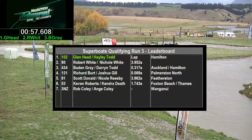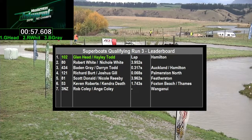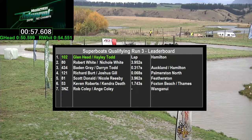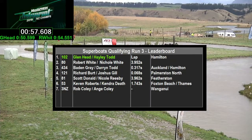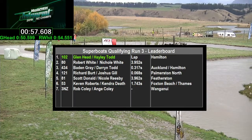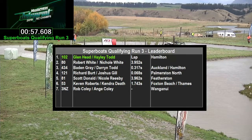All right, so got an announcement from our race director. We will not be having a lunch break at this point. We are just going to keep going through to the fourth qualifier to see how this weather is going to be treating us here today. So we'll just keep carrying on, keep providing you plenty of action, and Rob Coley certainly provided plenty of action.